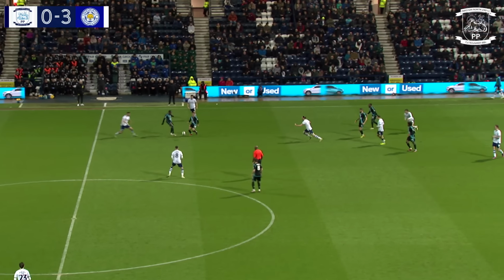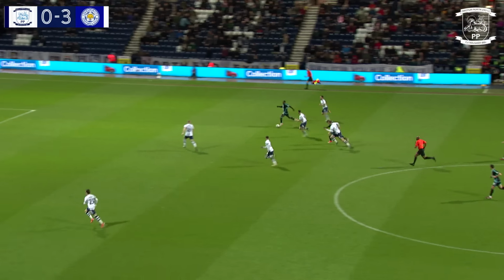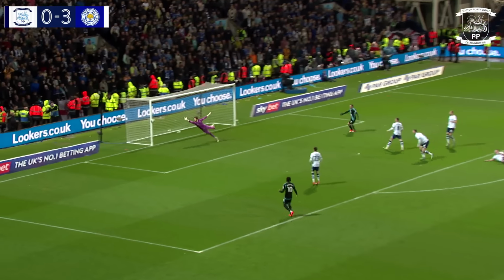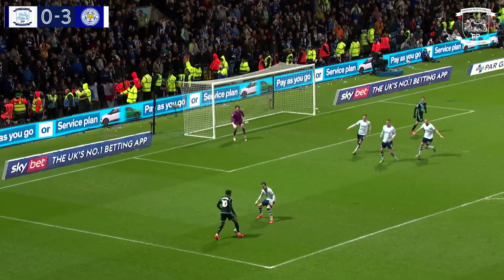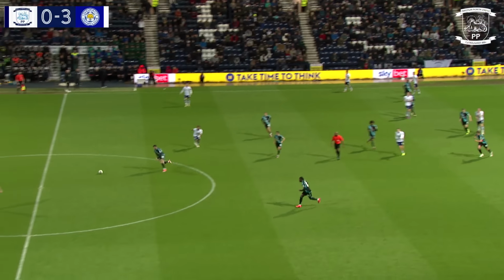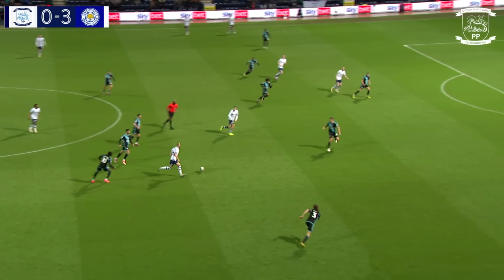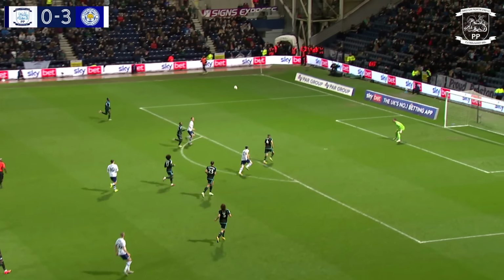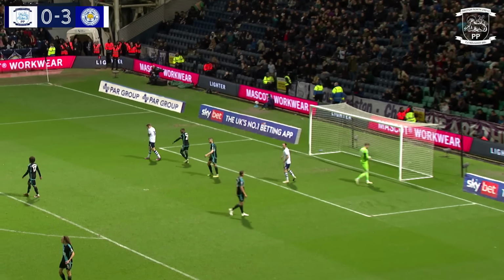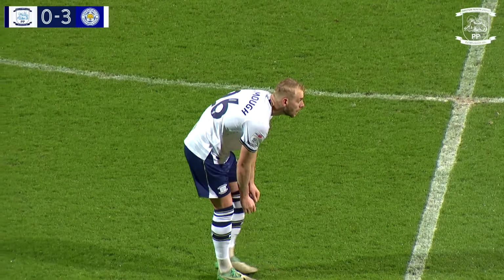North End trying to rally themselves to get at least a consolation this evening to send the supporters heading into the summer with. Fatou charging forward here, gets to the edge of the box, keeping it on his left, hits the post. Almost a fourth for Leicester. Watmore carries it forward here, looks for Emil Rees, just wide of the target. It was inventive play from Jack Watmore, who dropped his shoulder.